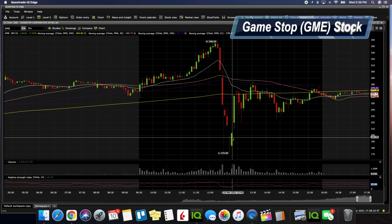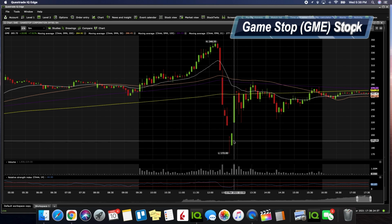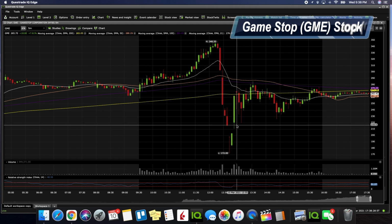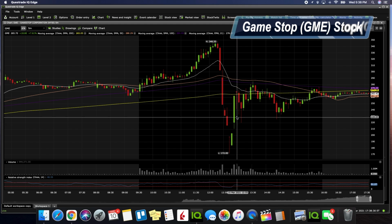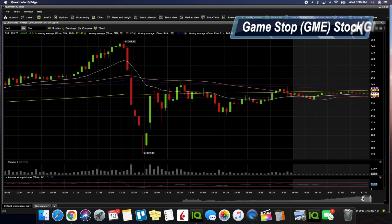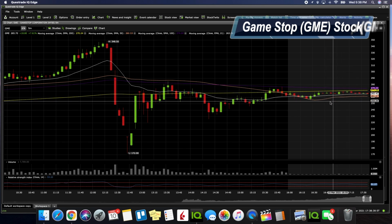So even if you didn't get in here, as you could see down here in the 180s, you could have still gotten in here around the 220s and still be looking really good. Now, what we need to take a look at was the support level here around 240. And the reason why it's significant is we want to look at what it's going to look like. We have after hours over here.